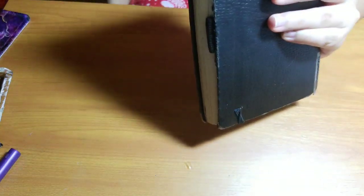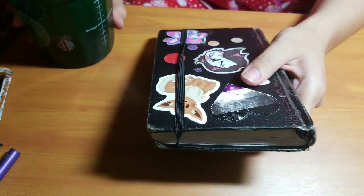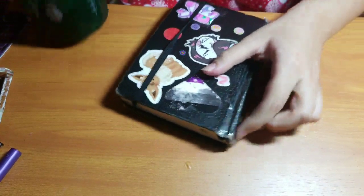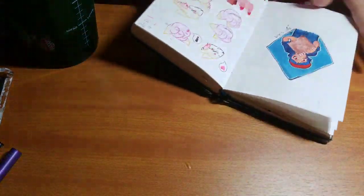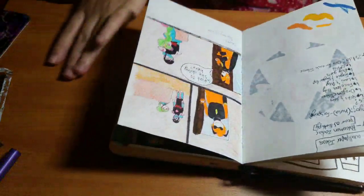And I recommend this sketchbook because it doesn't bleed. The only time it bled was with alcohol markers, so if you use that, I wouldn't use this sketchbook. It doesn't bleed, it just shows on the other side. Like, for example, see, it just shows on the other side. So other than that, it's really good.